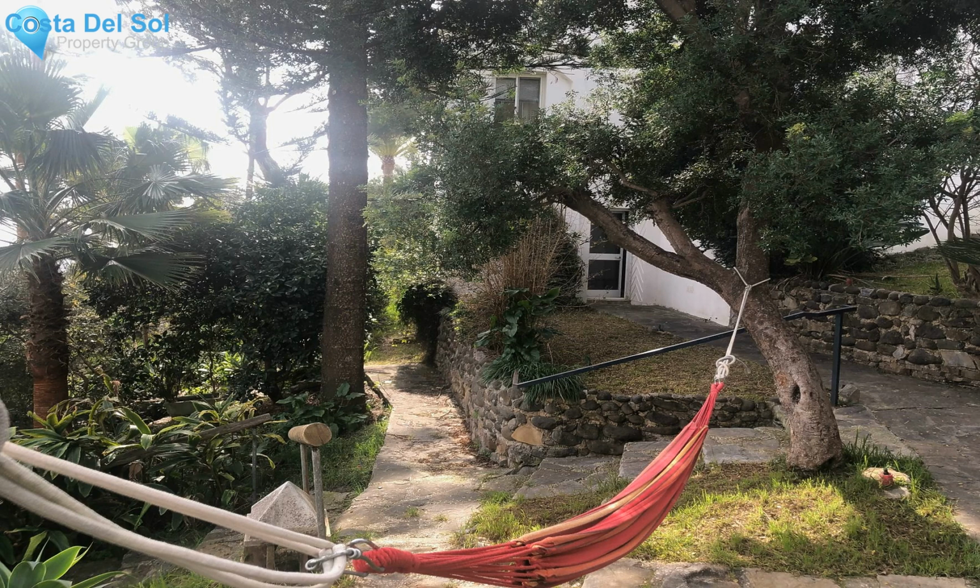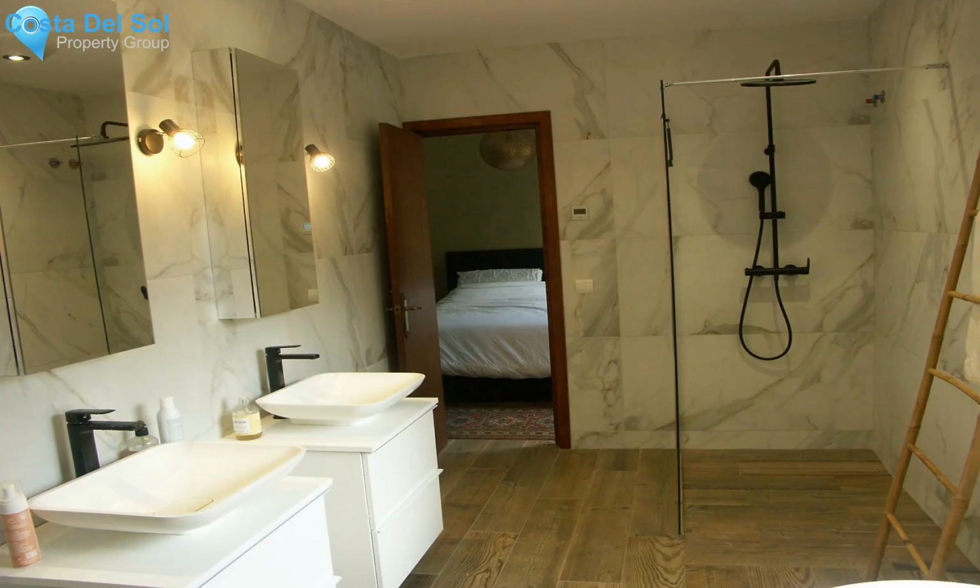Closed and secure property. The plot of land is classified as an urban leisure and hotel area. There are multiple possibilities.